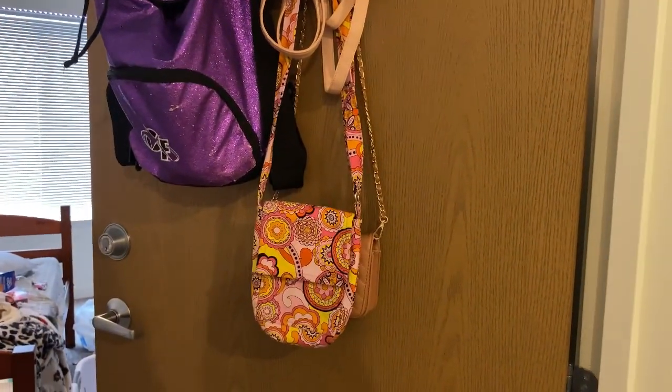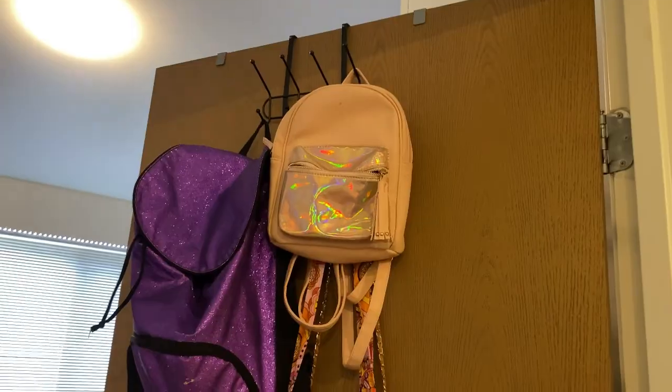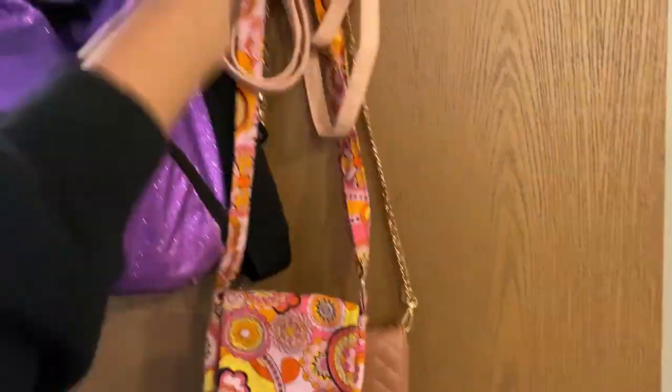There is not much up here because I really don't need that much stuff up here. I don't even use this bag or this one, so I don't even know why those two are up there. I just mainly use these two. Barely this one also because I don't really use a purse.